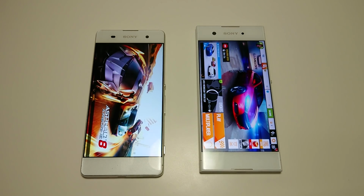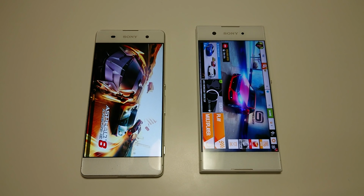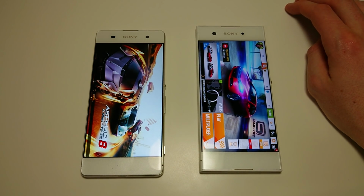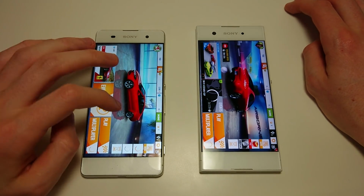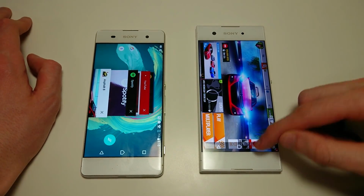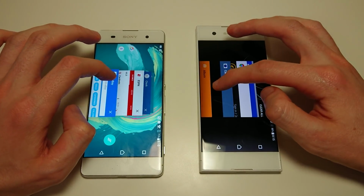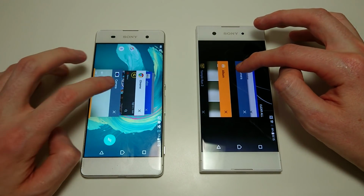And stay tuned for one more minute, guys, to show you the design of the phone. And I will be doing a battery life test for both of these. Again, both 2200 capacity, but the original XA definitely has some issues with the battery draining. Alright, camera next, and then we'll do one final one after that. We'll do Chrome.